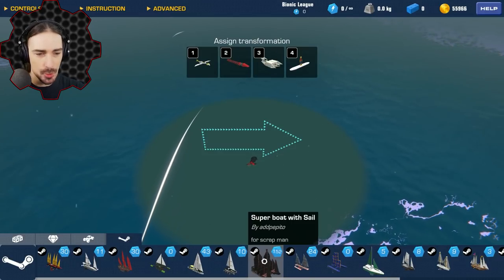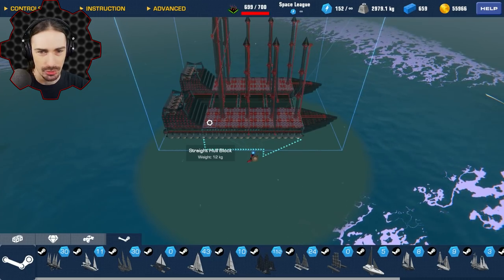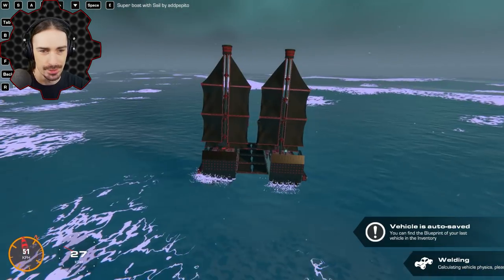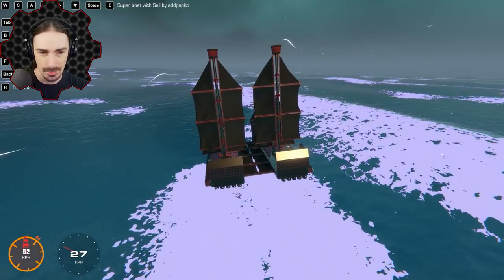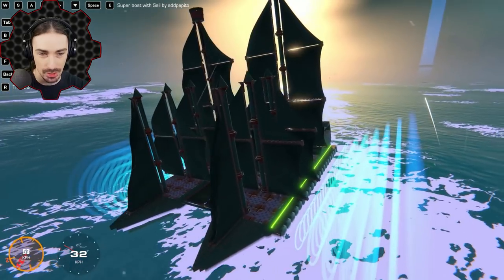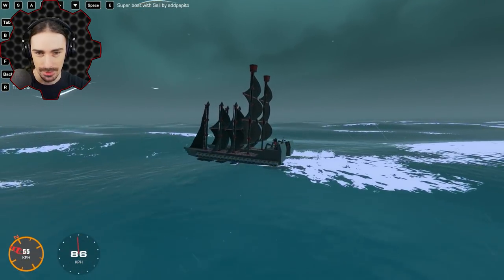Okay, now we have Super Boat with Sail by Ad Pepito. And this one has crazy amounts of, wait, does that have thrusters on the back too? Oh my god, this has all kinds of power. You can power this however you want. And it is just going. It is off to the races right now. What does space do? All right, space is the thrust. E is, oh my goodness, this thing is just set up for cargo too. And then if I give it the actual gas, holy cow, this thing can go.